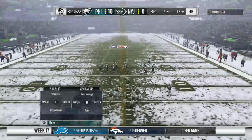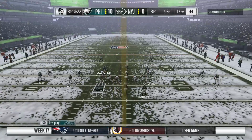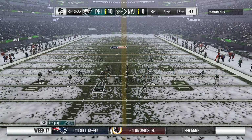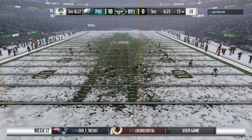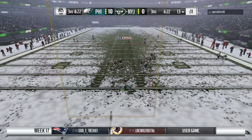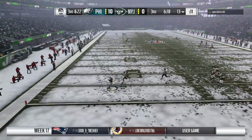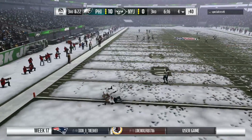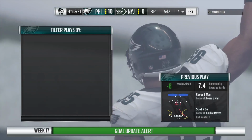This offense in desperate need of a conversion as they come up on third down. They'll look to throw here. Just keeping the play alive. And time finally runs out. He can't get rid of the football, and he's taken down.